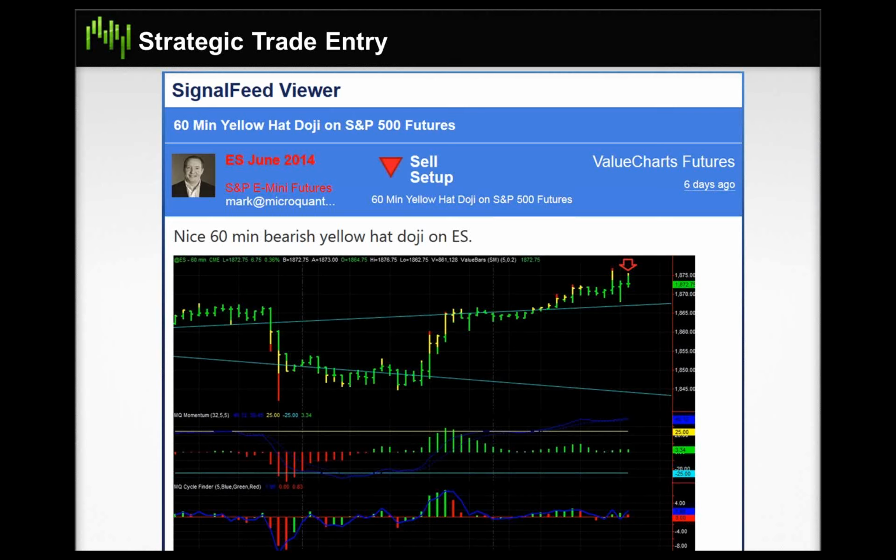Now, the second chart example here, broadcasted on the 21st, was what I'll call a combination of value charts and candlesticks. This is a yellow hat doji. It's a new hybrid of candlesticks that's extremely powerful. A lot of you may have the Smart Setups candlestick mega bundle with the value candlesticks. Very powerful, especially when, again, you combine that with the other types of analysis.